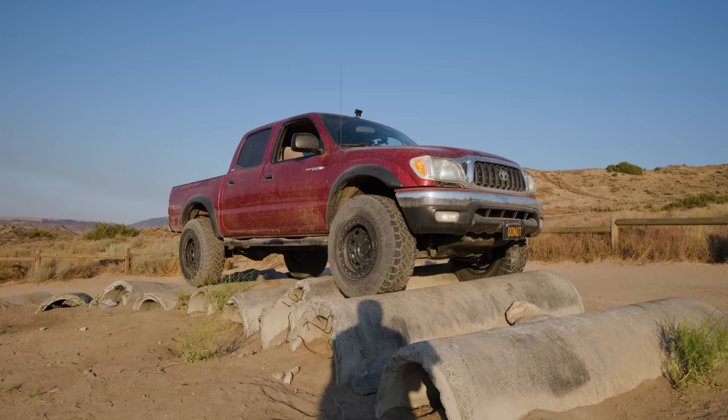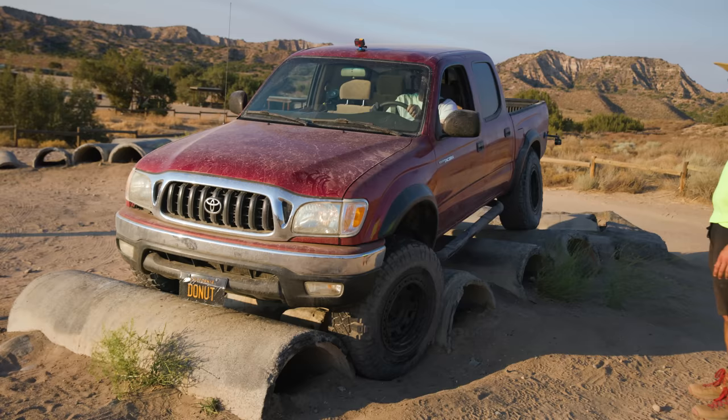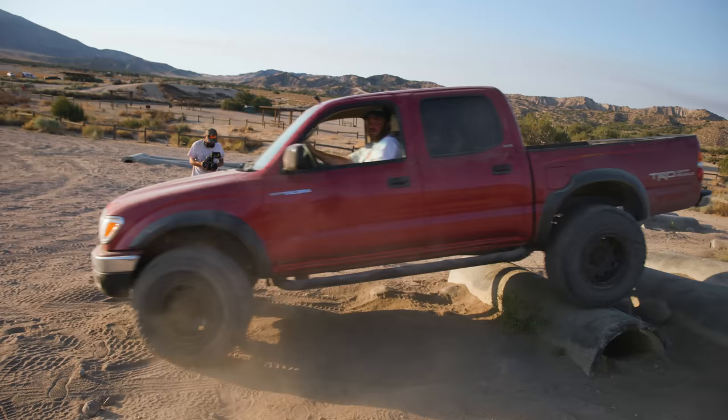All right, this is probably the hardest part. We've got a massive gap here. There are rocks, but they're not somewhere we can hit them, so gas time. Here goes the GoPro.